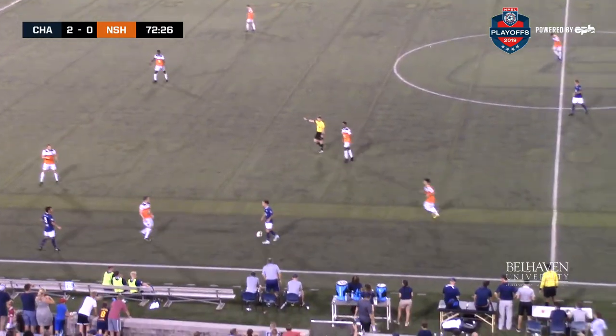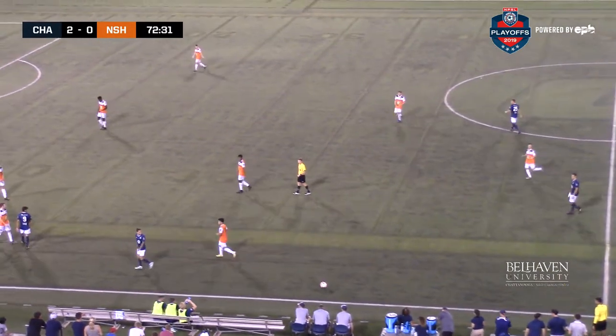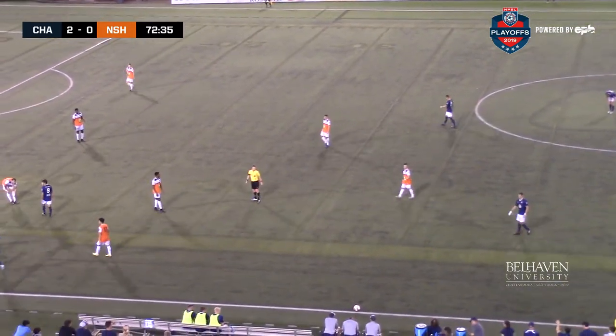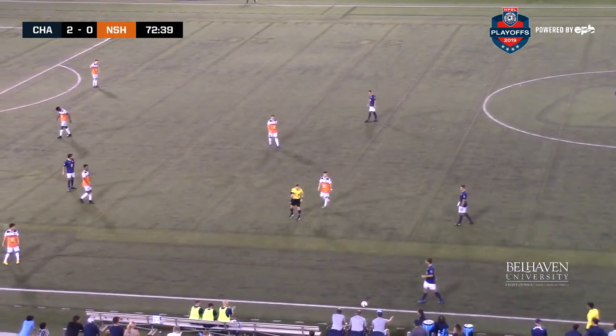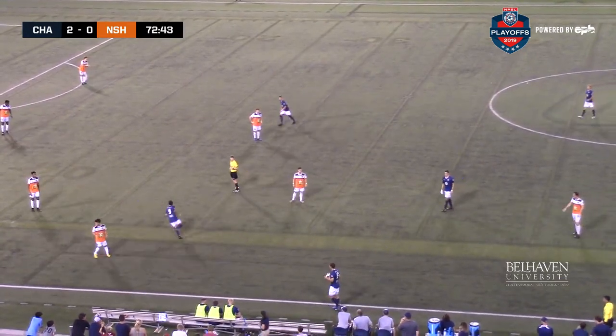I know I've already mentioned it, and also I'm not a coach, so take what I say with a grain of salt, but it seems like Nashville's not spreading out enough. When they're together like that, Chattanooga's numbers really don't have to be high defensively. It's about being in the right position, really.